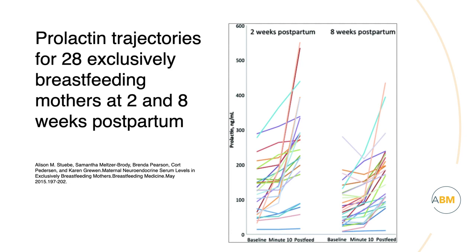Also, we know that the level of prolactin doesn't directly lead to a certain level of milk. There's a lot of variation. And so there's a lot more research that needs to be done around this, but people need that early nipple stimulation. They also need to have really effective milk removal.